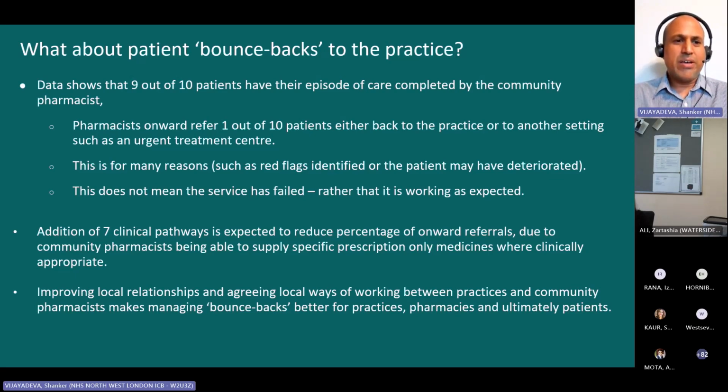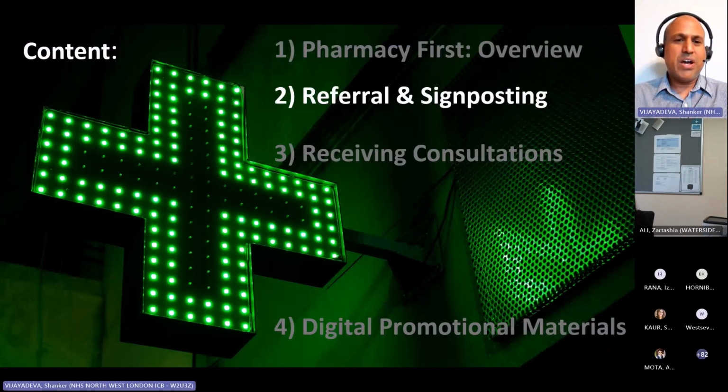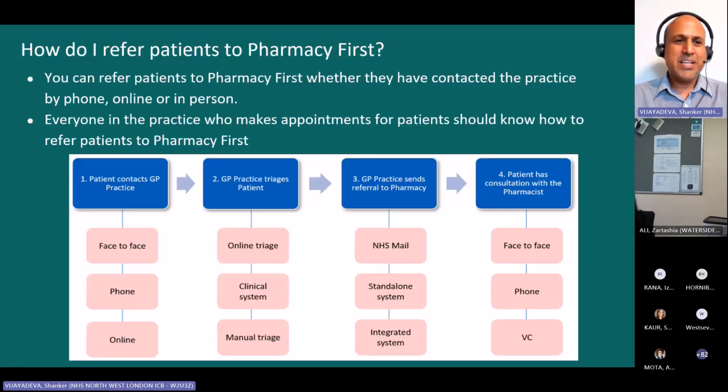Okay, so we've covered, hopefully, an overview of the service. I now want to go through referral and signposting. So we're now going more into the IT bits.